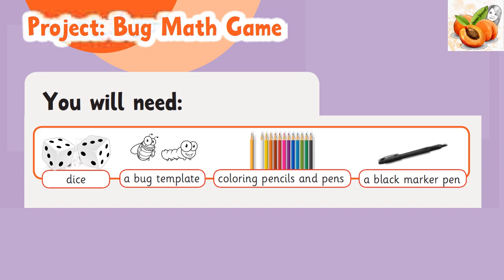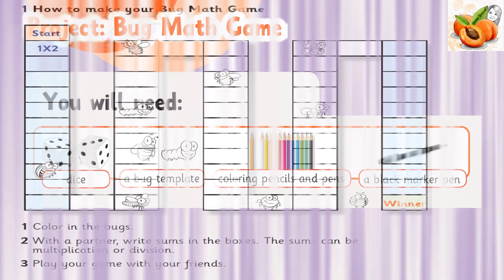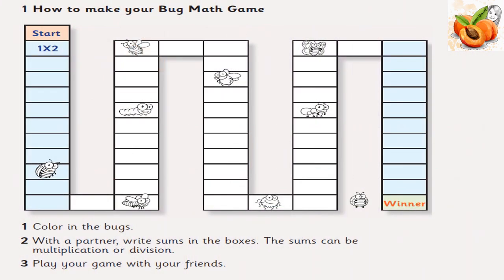Project Bug Math Game. You will need dice, a bug template, coloring pencils and pens, a black marker pen. Exercise 1. How to make your bug math game. 1. Color in the bugs. 2. With a partner, write sums in the boxes. The sums can be multiplication or division. 3. Play your game with your friends.